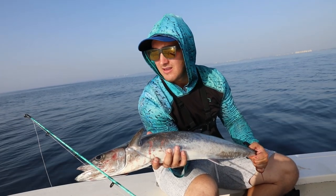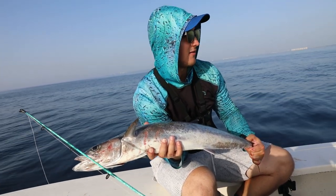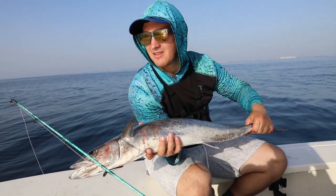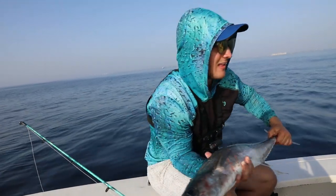I don't think that's too bad, but now we're gonna start slicing up some blue runner, which I don't have as high hopes for. But hopefully we can use that blue runner and catch some more bonita or something and then start really getting into some fish.